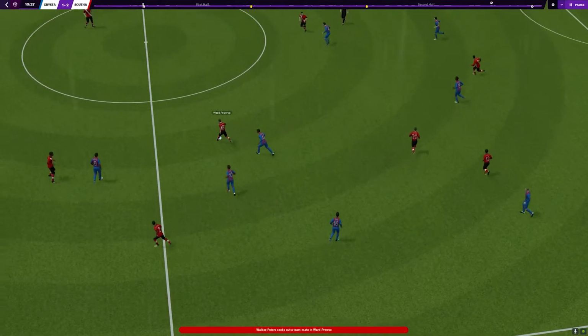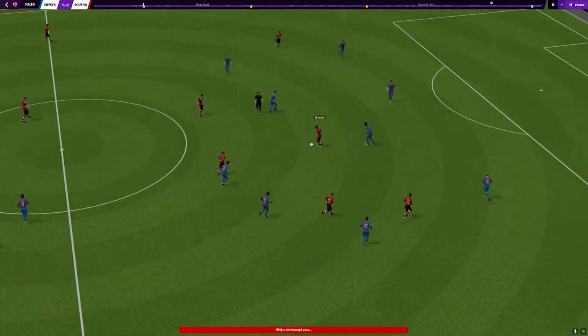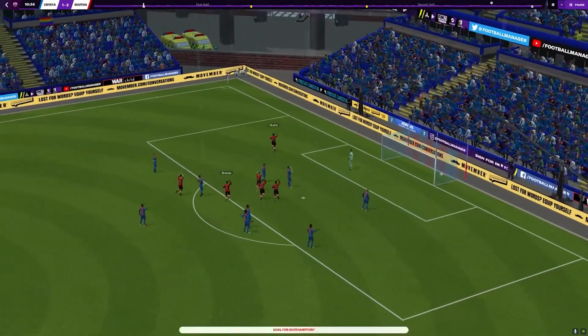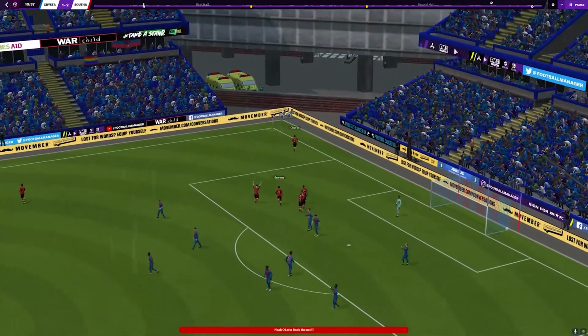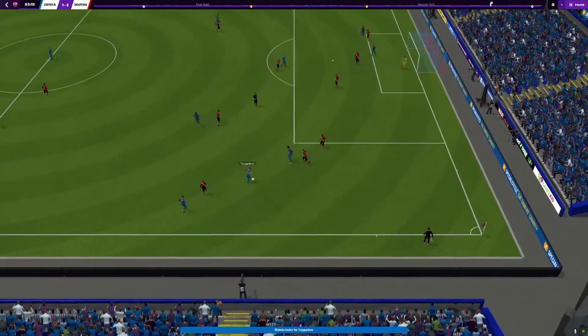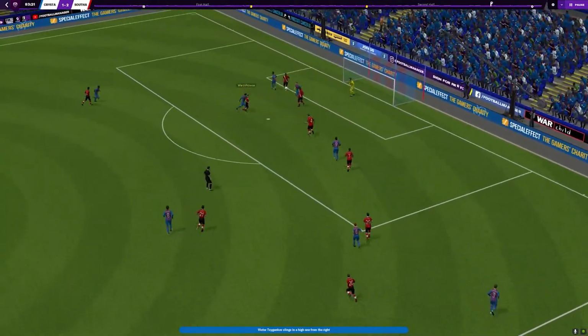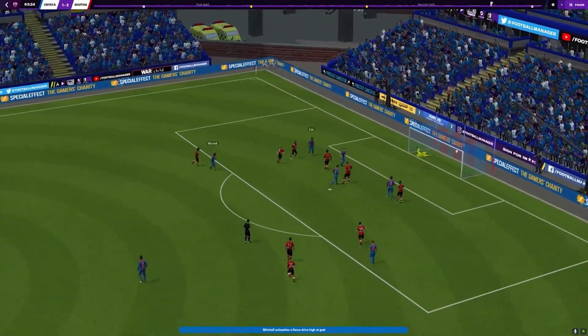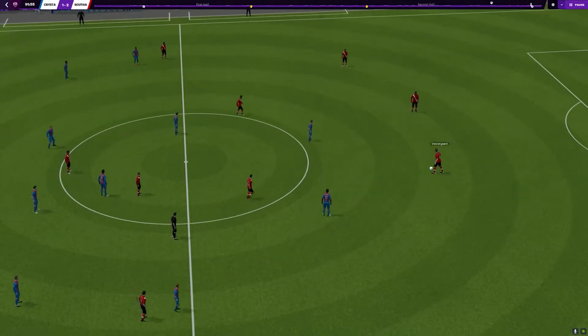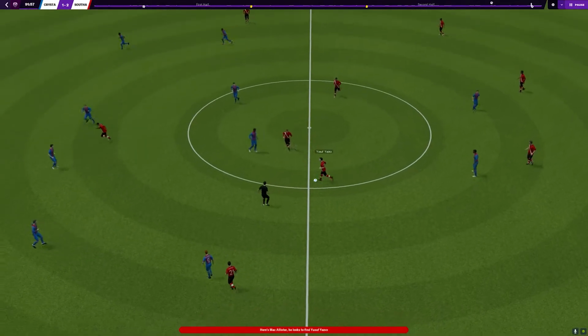So here we go. Southampton on the attack. Ward-Prowse finds Brenner. Great ball to Okafor, and he finds the net. What a strike from Okafor, the newcomer, to make it 1-0 Southampton. Here come Palace. Back on the attack. Ball comes in. The header bounces around Eze, and then they find the net. Michel makes it 1-1 Southampton and Palace.